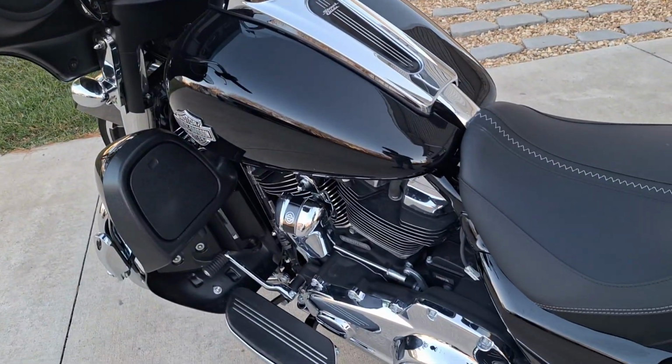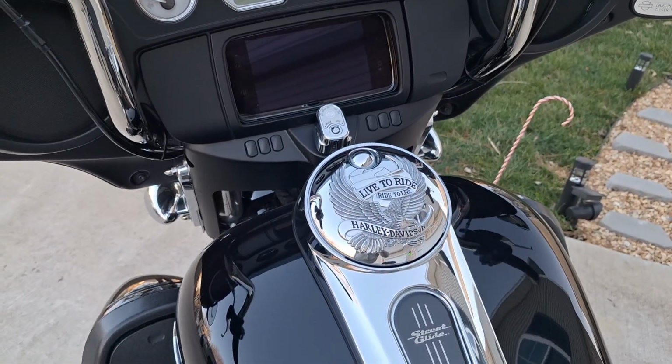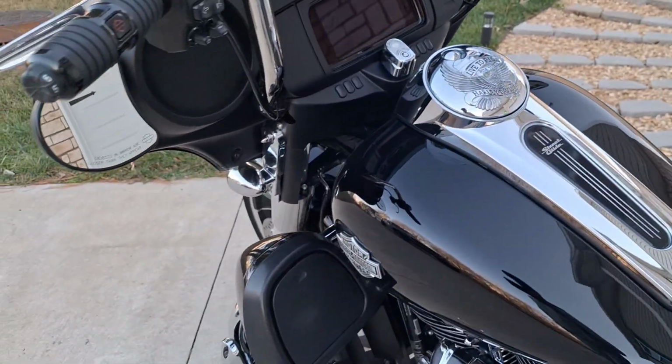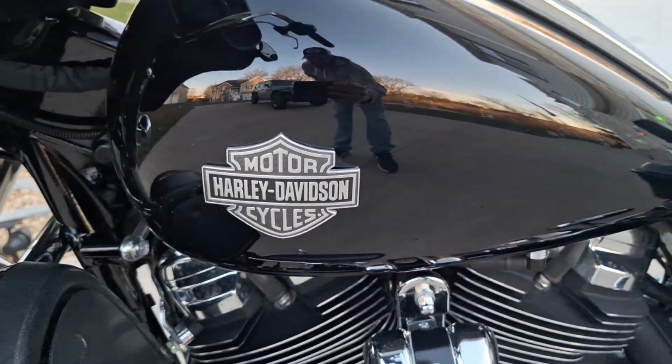They're both, you know how they look factory. They're both just solid disc, and it just was too much. So put those on there. Change the badges out on the tank.